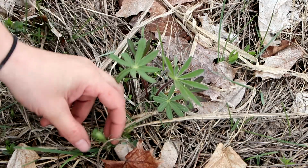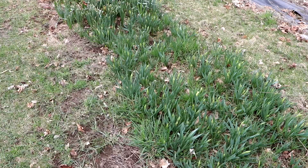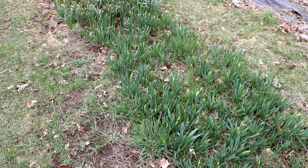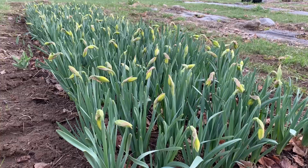There's little baby ones. That's crown vetch. That's crown vetch. Get out of there. So this is the patch of daffodils that I've been picking from. This week I've picked a total of 400, no, that's a lie, 385 daffodils.